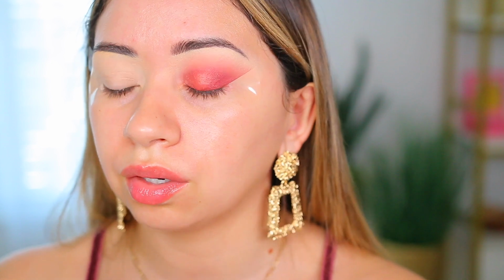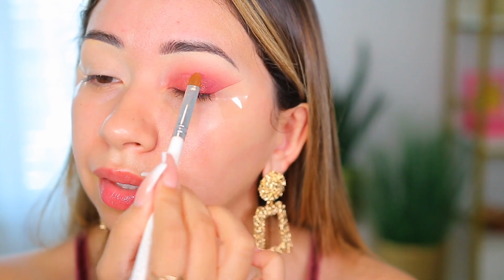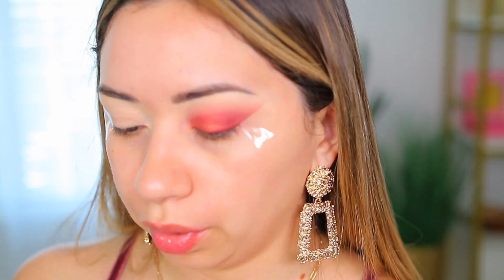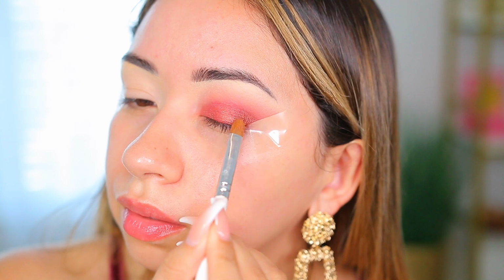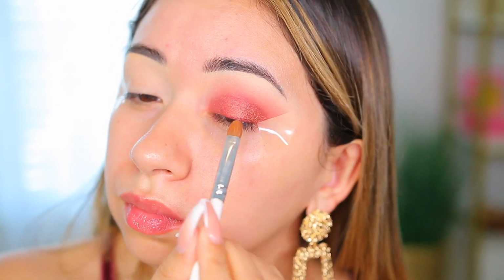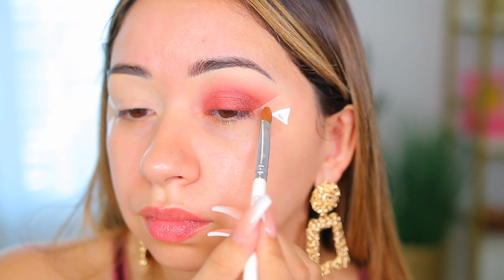If the lighter one was a little bit lighter, it would be better. You could see more of a difference, but you can still tell. And then lastly, I'm gonna go in with the dark brown that's in the bottom corner, because there's actually two browns in here, but the one in the bottom corner has a little bit more red to it. So I'm gonna take this one on the outer third of the eye.